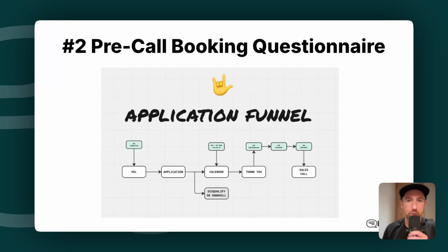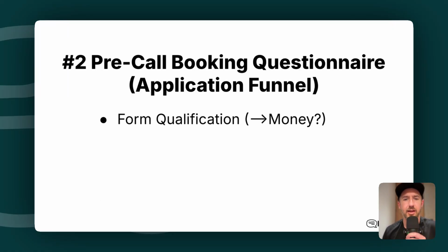Okay, number 2, pre-call booking questionnaire. So some people just put a calendar there or whatever. It's a really good idea to do an application type funnel, so people actually apply before they even get to the booking link, okay? And the reason you do that is because you can do qualification within this form. So, for example, you can figure out, do you have money or do you not have money? If people are showing up to the calls and they don't have any money, they're not interested in spending money, your salespeople are going to be really upset. So you can actually ask that question inside the questionnaire, and then you could siphon off the people that said they're not willing to invest in themselves or whatever.